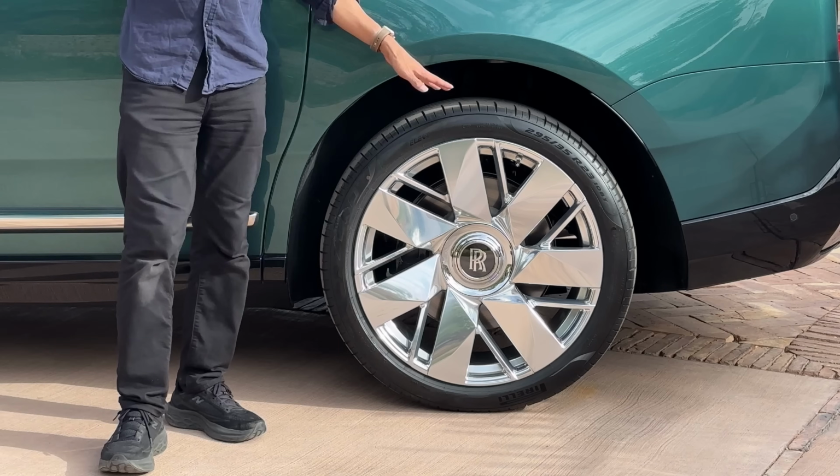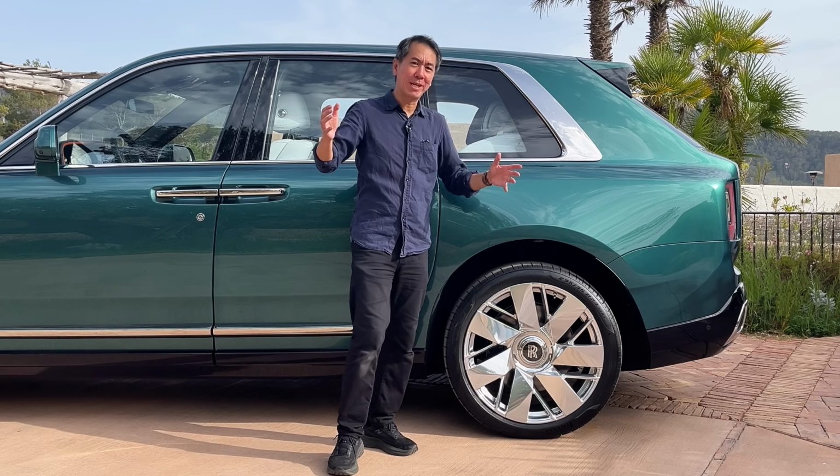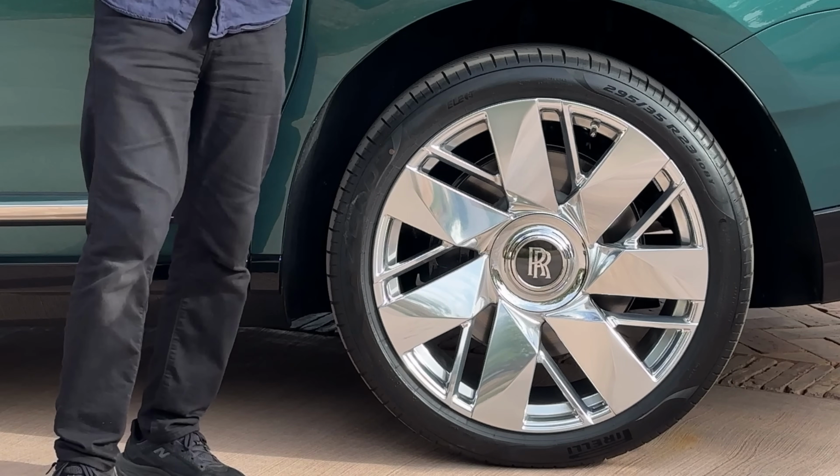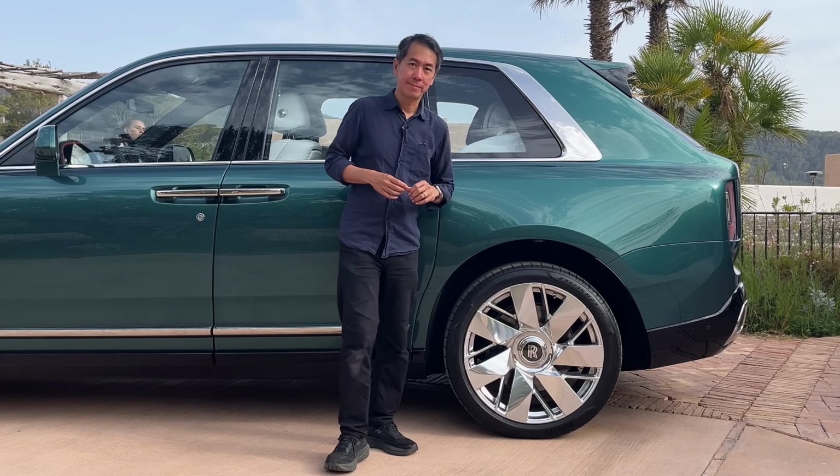Oh, and by the way, 23-inch wheels, the biggest ever offered on a Cullinan. But they didn't just find the biggest set they could fit and then slap them on. They actually had to change the suspension to make sure they kept the car's magic carpet ride.